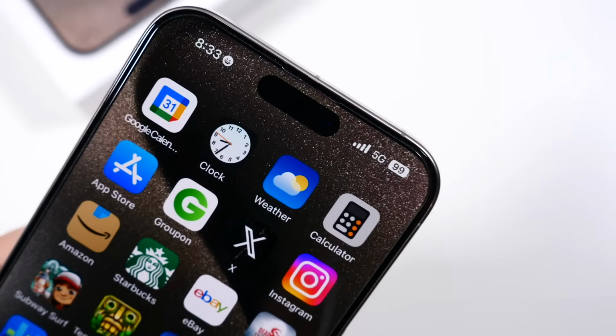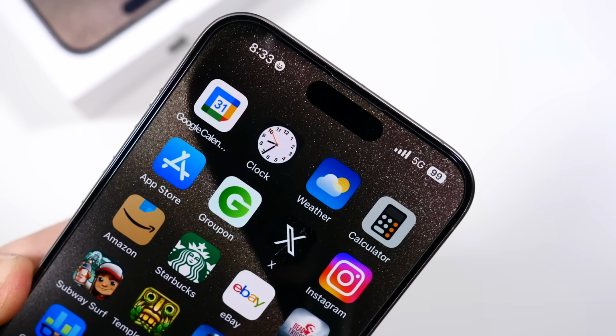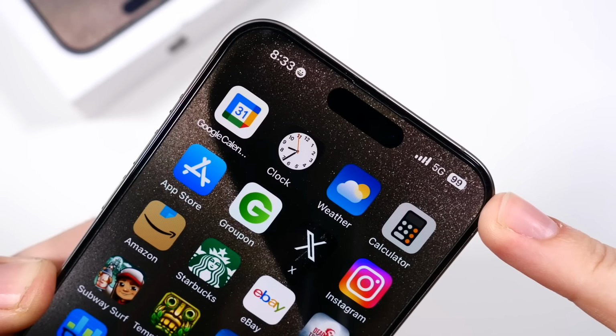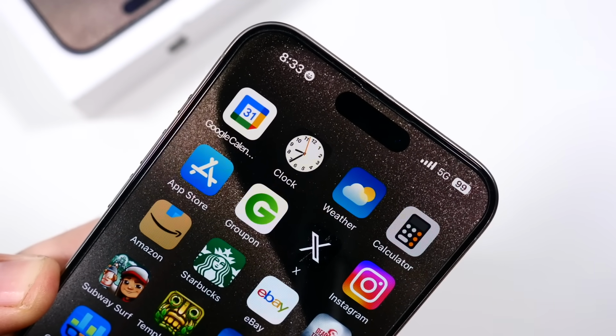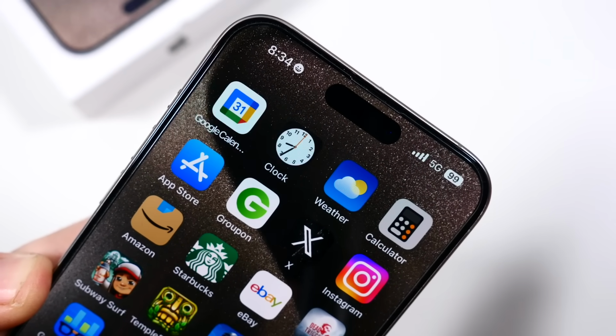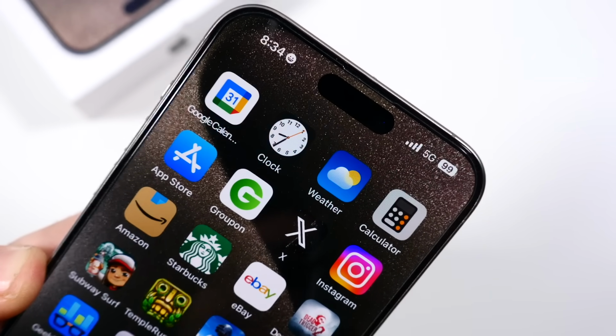Another thing that has been much better than years past is the 5G and the signal strength on these phones right here. They just have better signal strength than ever before, and we finally dropped 1% in this entire video, but just really good signal strength. Don't have much else to say. No dropped calls. Call quality has been solid. It's been a good experience.